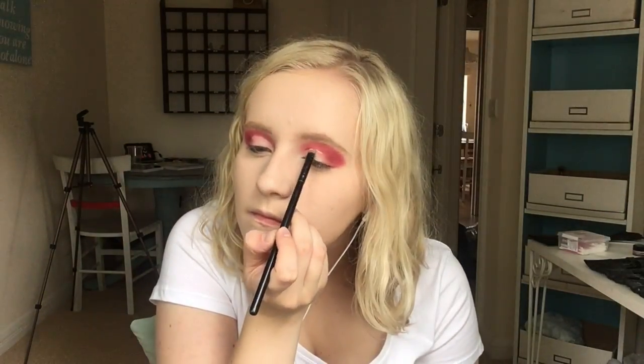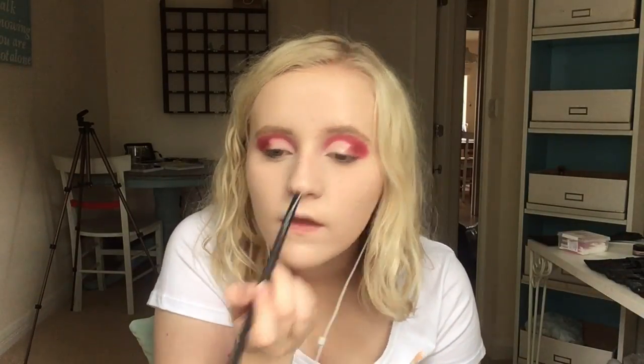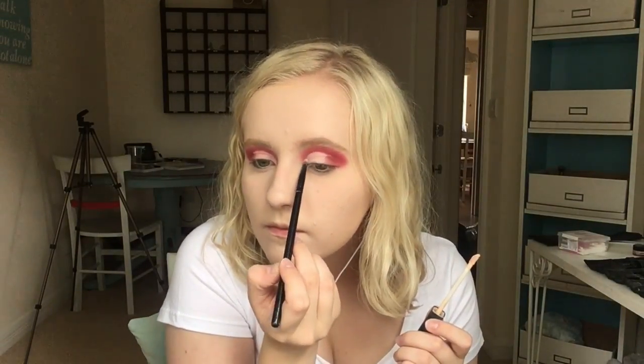I'm now cutting my crease. I'm doing a half cut crease with the Maybelline Fit Me foundation, Fit Me concealer rather, and a flat circular brush. I know some people use quite big brushes, but I always find that kind of scary, so I use the tiniest one that I've got, and I just pat and swipe that on. It's just what works for me. Obviously everyone does it a little bit differently.